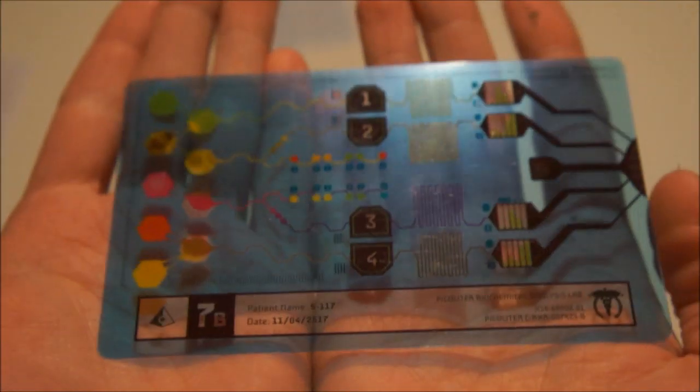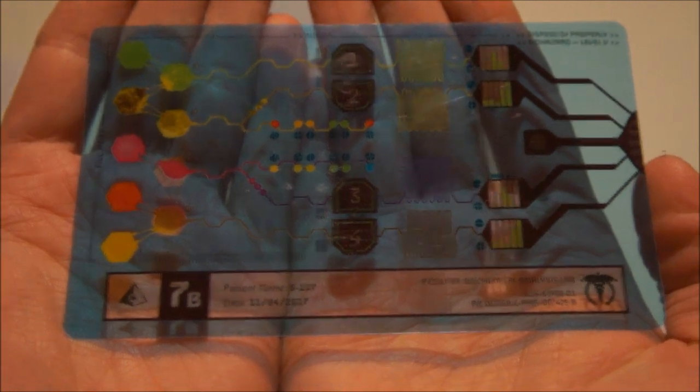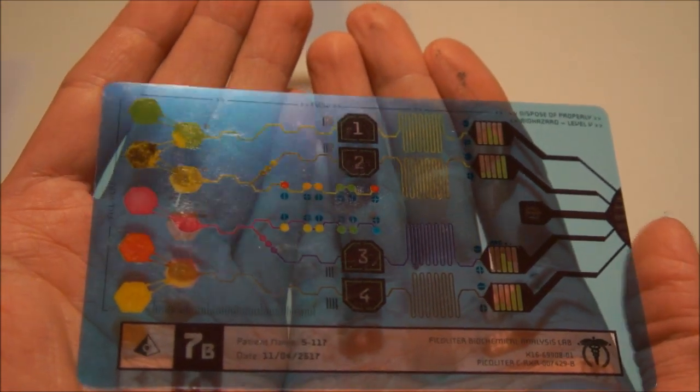Oh, it's upside down. This is probably what they meant with the DNA chart. Not really sure. It doesn't really look like DNA. I've seen DNA work done and it doesn't look like this, but it could also be a code card or something, or an ID card. I don't know.